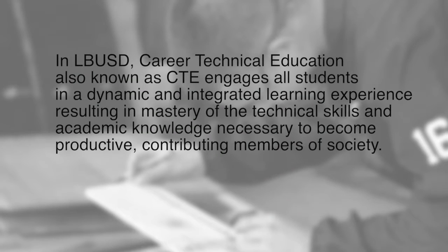In Long Beach Unified School District, Career Technical Education, also known as CTE, engages all students in a dynamic and integrated learning experience, resulting in mastery of the technical skills and academic knowledge necessary to become productive, contributing members of society.